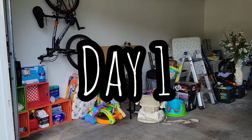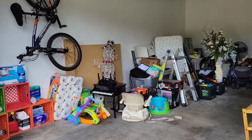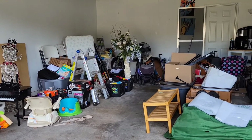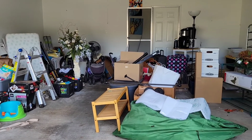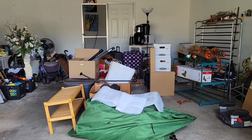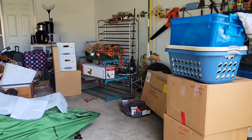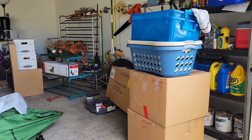Okay, so this is kind of the middle of the moving process. I don't actually know what day it is anymore. I've just completely lost track. But I have used pretty much all the boxes that I have available for the movers. And now here is my garage, which is essentially a staging area for all of the boxes, minus these two.